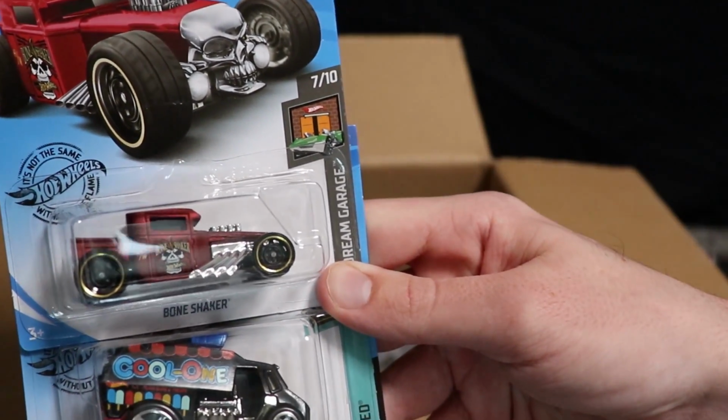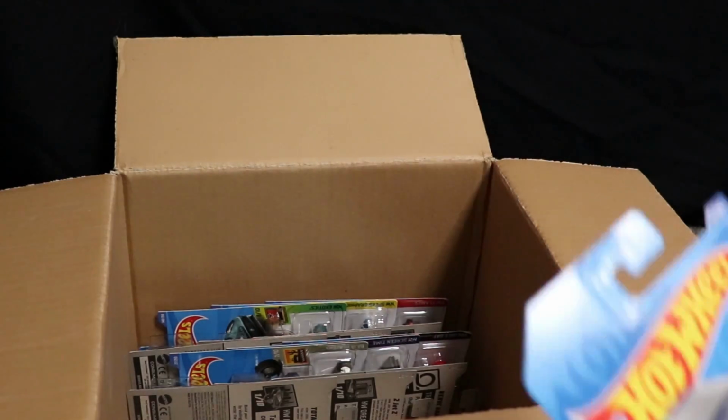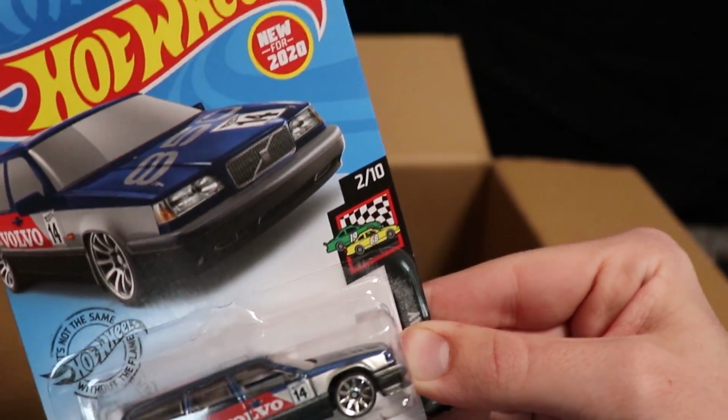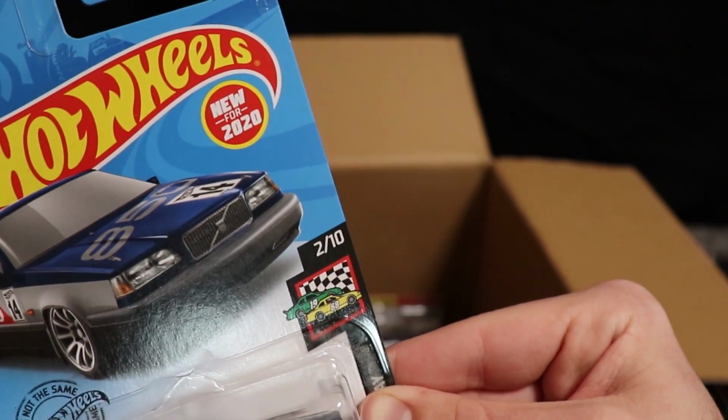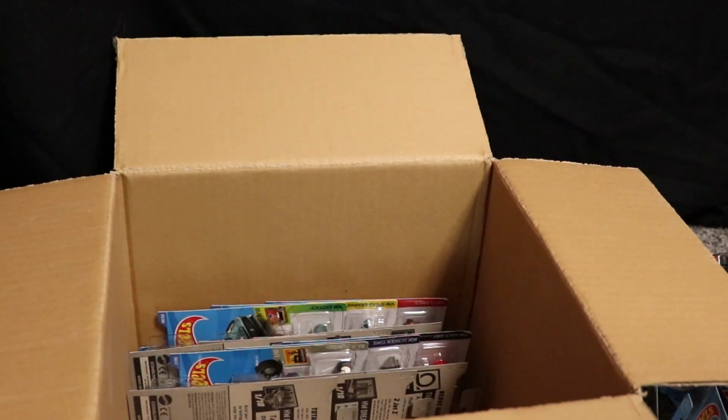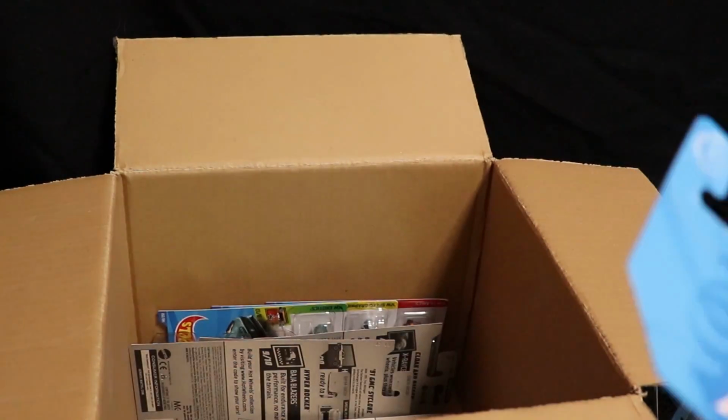Next up, we have a Bone Shaker, a cool one, cars you guys have seen before. And then a Volvo 850 Estate in blue and gray. This is a new for 2020 casting. I believe it came out in white and blue earlier this year. Looking very good. I like the wheels that they chose for this Volvo. Looks very clean. And we're getting down to the last cars.